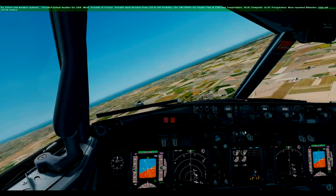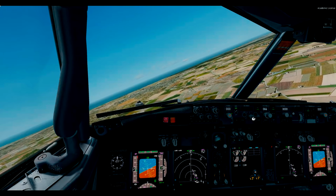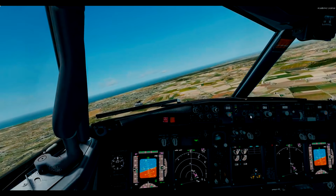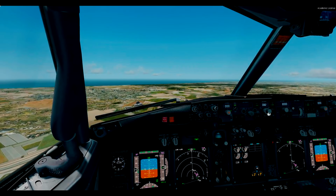And the aircraft is sort of not trying to behave right now. Right, we'll pull in our flaps so we can actually slow the hell down. We're going way too fast right now. Right, we can head on this vector.